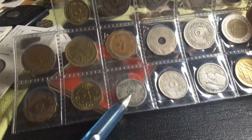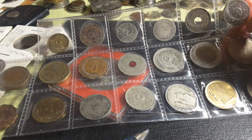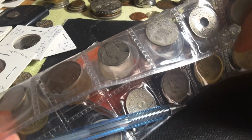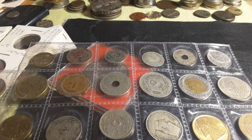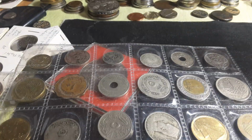And these ones are from the 40s. That one's 1935, so that's nice. There's another 2. How about this one? This one looks like it's a silver. Looks like a 2. Don't know, I need to look that one up. It could be 2 mils or more likely a para coin issued under the Ottomans. Ultimate.